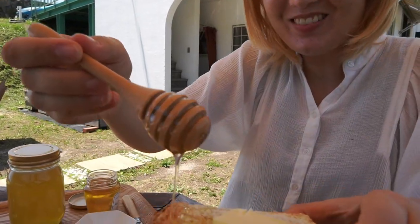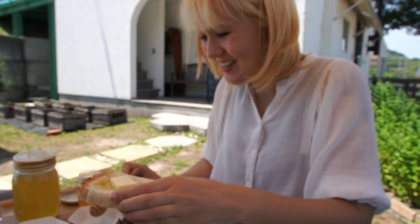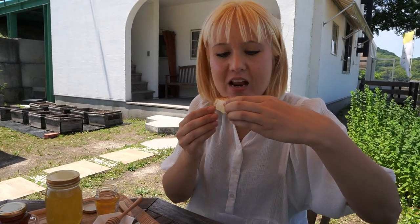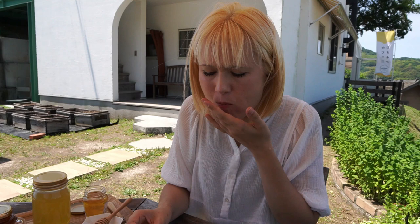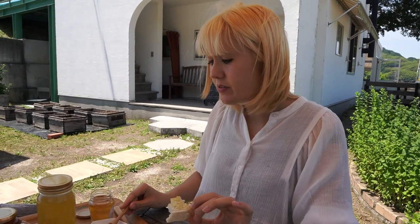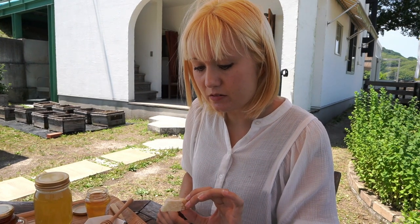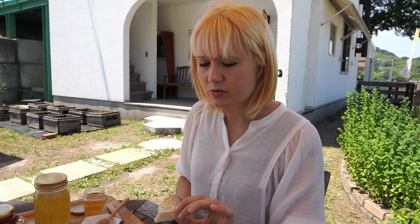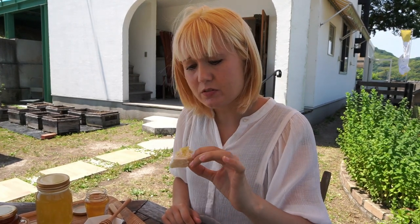Oh, look at that. Fresh honey. Okay, I'm going to take a bite. This definitely tastes like flowers. It has a very floral aroma when you taste it, and you can definitely tell it came from mikan. It does have, how can we say, a little kick of citrus to it, and the fragrance of oranges. So this is really good.